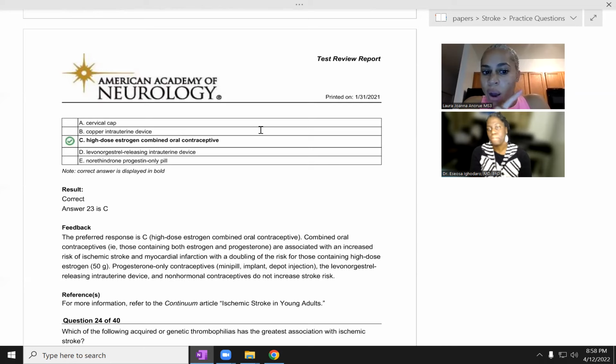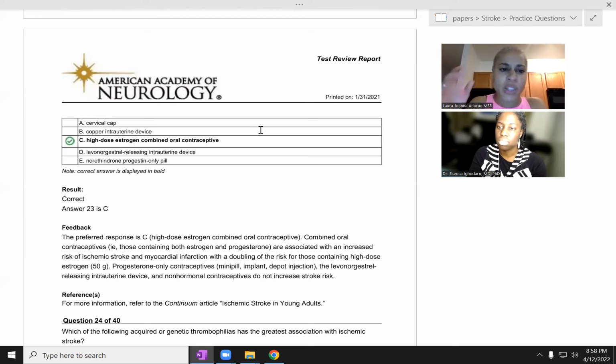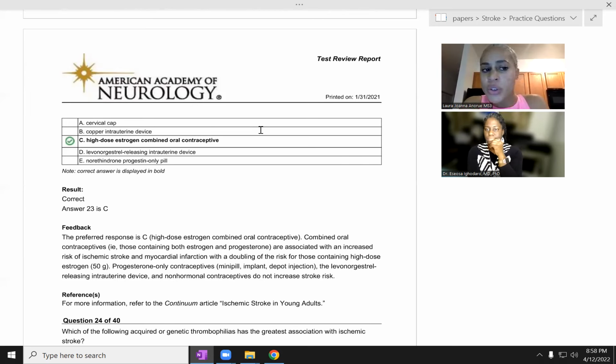Oftentimes, unfortunately, that was not disclosed to the OB-GYN in regards to their use of smoking, because I know for a fact OB-GYNs are extraordinarily hesitant on providing oral contraceptives to women who are smokers. There's so many other things on the market: the vaginal rings, copper devices. They wouldn't have chosen that. So it's just so unfortunate. That is very real. I will just admit to that.